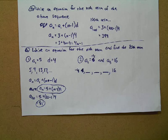Yes. So the common difference would be 5, and then make sure you find the 20th term as well. John, you get it figured out? Not quite, okay. If you're trying to do it this way, the 16 would go here, the 5 would go here, because that's the n. N is 5. You see what I'm saying? And then you can solve from that way if you want to.